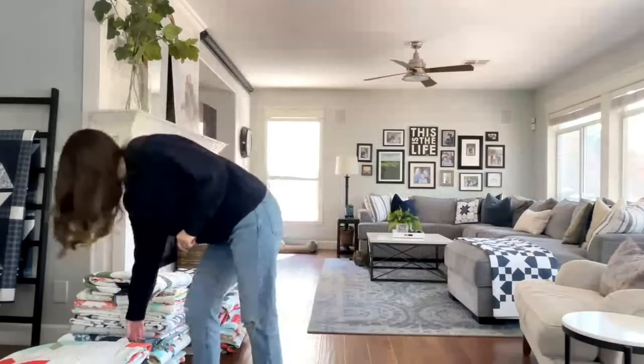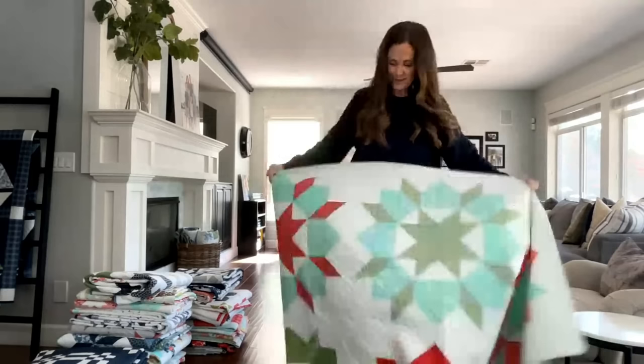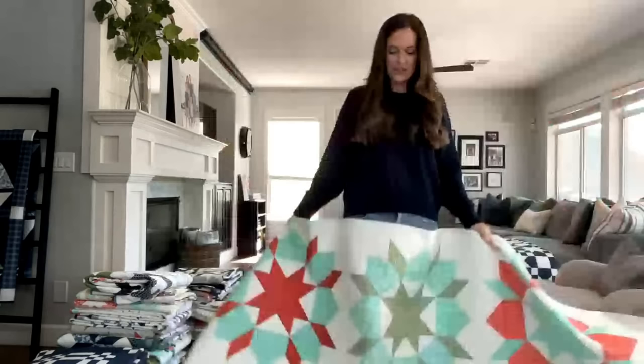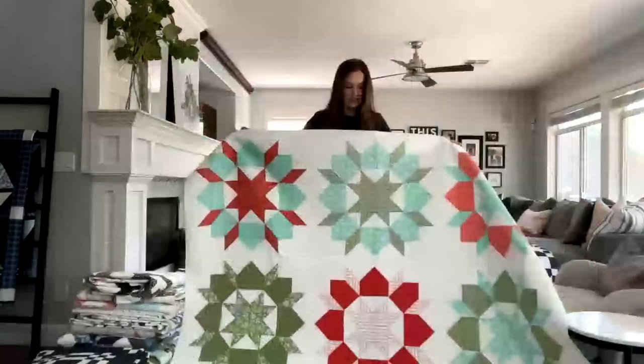All right, and this is the last of the Lighthearted quilts. You might recognize this one. I made it a time or two, but I'm always looking for an excuse to remake my Swoon quilt. I love it in every fabric collection.